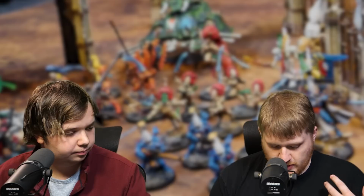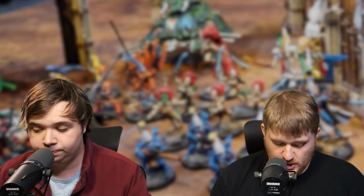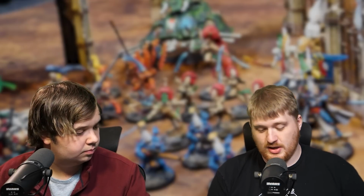Okay, so you can attach Autarchs now to Aspect Warriors, which is pretty huge. So the Foot Autarch can join Dark Reapers, Dire Avengers, Fire Dragons, Guardian Defenders, Howling Banshees, Storm Guardians, and Striking Scorpions. And the Way Leaper can join Swooping Hawks and Warp Spiders. And the Bike Autarch can join nobody, because it does not exist anymore. That would have been cool, though. Yeah, he'll probably get a new model eventually.